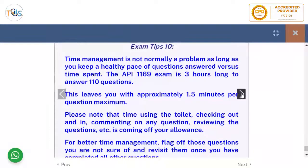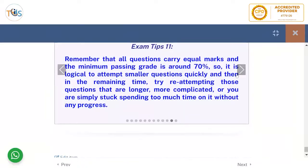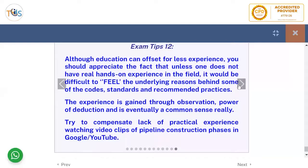Time management is not normally an issue if you use it wisely. Please note that if you use the toilet, check out, or want to drink water for whatever reason, the clock does not stop. All questions carry equal marks. The pass mark is roughly 70%, on a scale of 400 minimum, 500 maximum. To standardize the level of difficulty, they scale it, and that's why you receive a preliminary pass, preliminary fail, or marginal result at the end of the exam.